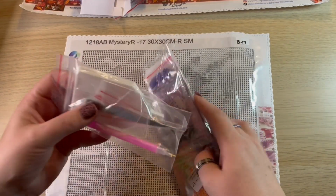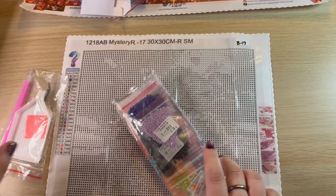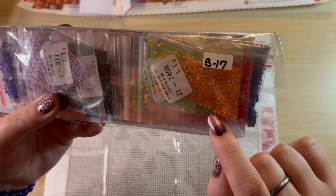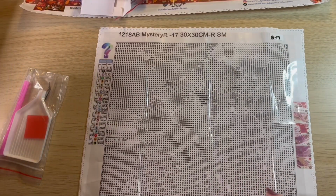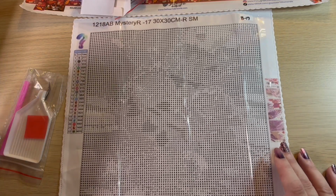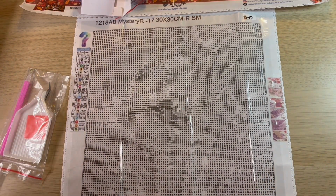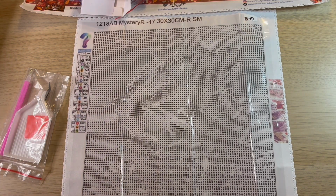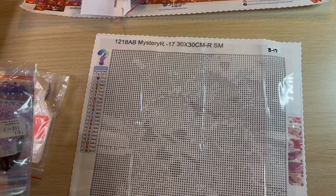Okay, so, oh, lovely toolkit with this one. Slightly bigger tray, pair of tweezers, big piece of wax. We've got pre-bagged drills and there's ABs in here. Lovely. So this is 22 colours, including the ABs, which there are three ABs. So very nice indeed. Again, I'm not sure where this one came from.